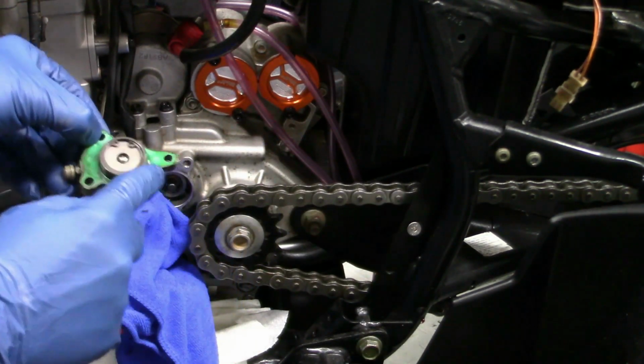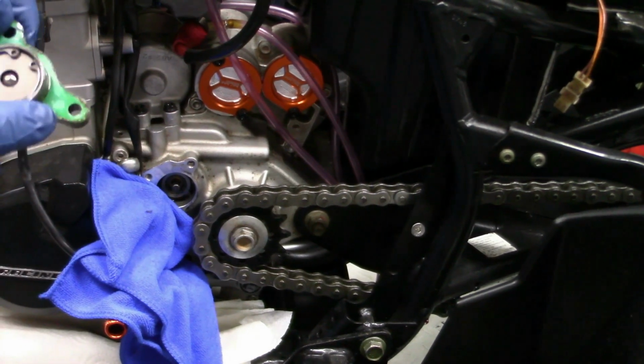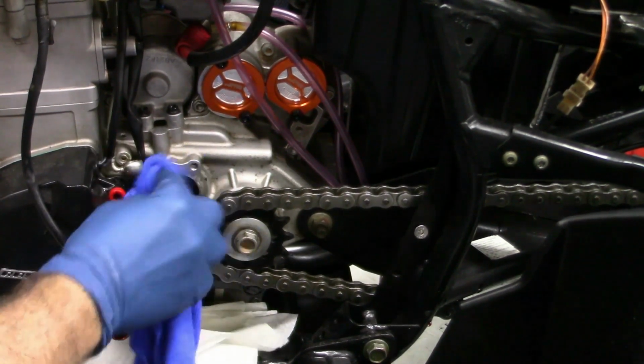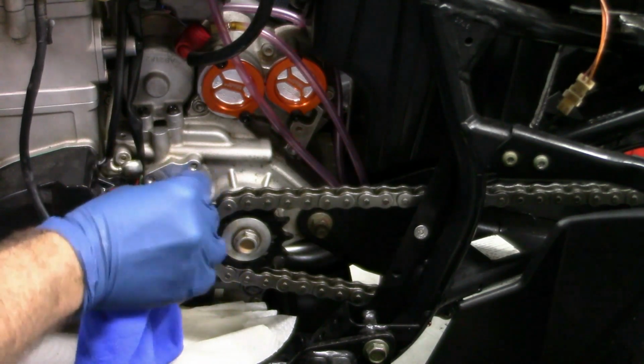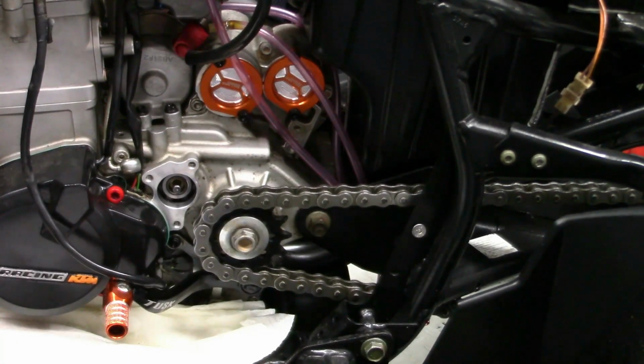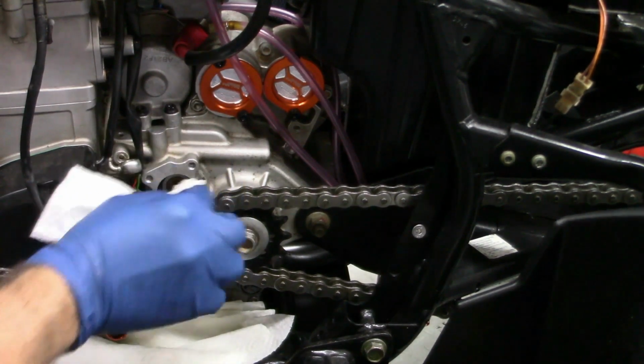And right there you can actually see we got a leak, and it ran right down. It was running right down the motor. Well, the good thing is that gasket came right off of there. There's literally none left.